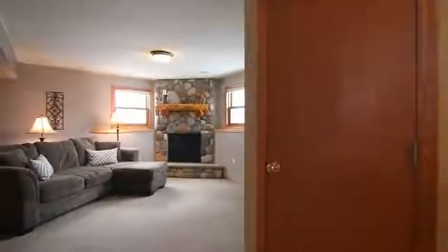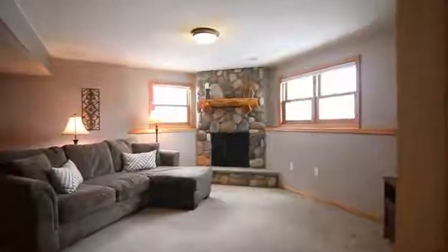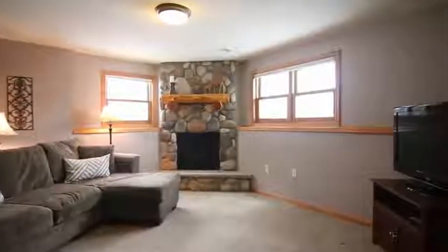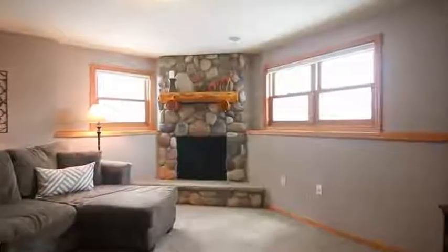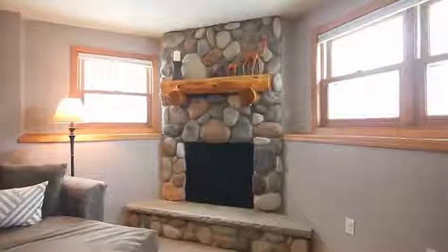Exposed and finished basement area with half bath, garage access, built-in desk and shelving, and gas fireplace with decorative stone hearth make a perfect space for a home office or rec room.